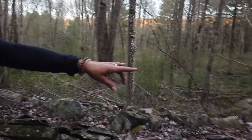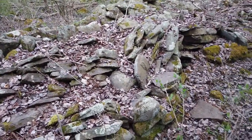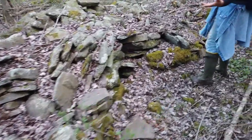Now check this out. Is this a female or not? Look at the curves in her. Look at how beautiful. Wouldn't she be pregnant? With it, she would have an egg, right? I would think so. I would think absolutely.